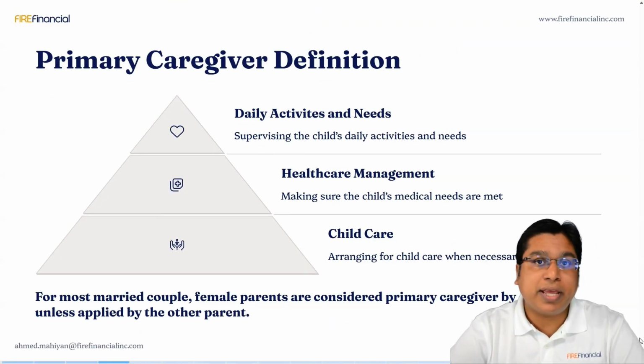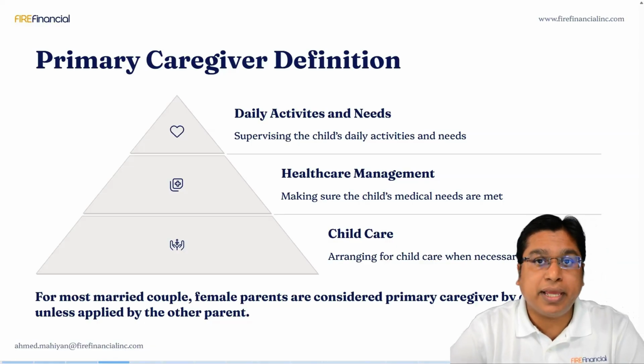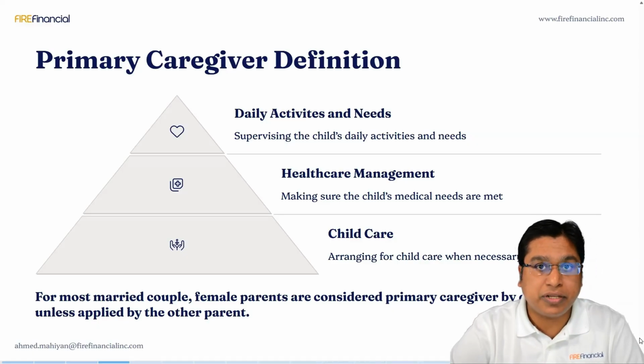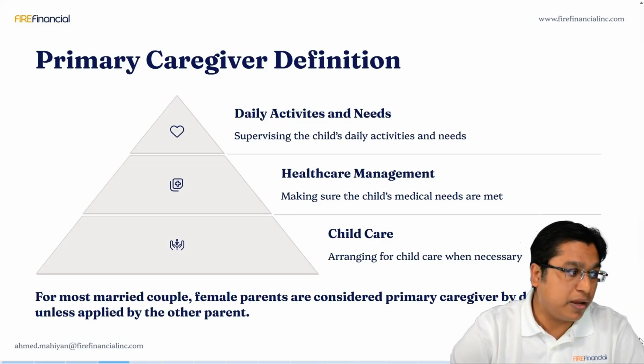Now, what is the definition of primary caregiver? Basically, the way the government defines it is somebody who is taking care of the child. This means any person who is meeting the daily needs of the child, anybody who is taking care of the medical needs, or the shelter, food, all those needs that a child has. As long as somebody is taking care of that, they meet the definition of the primary caregiver.